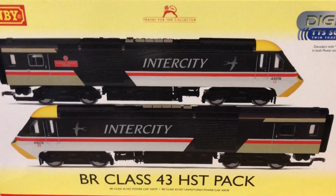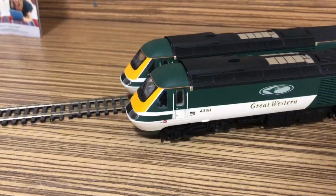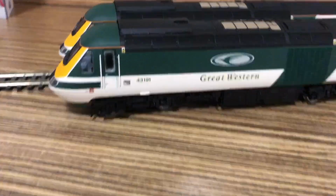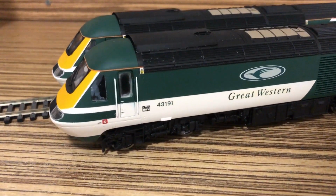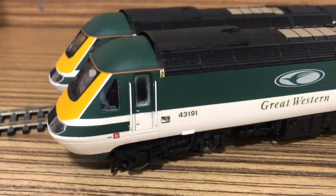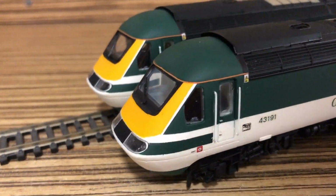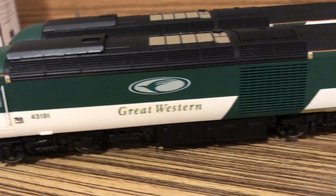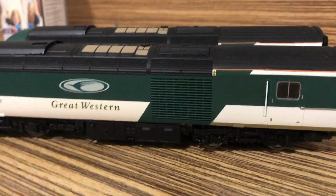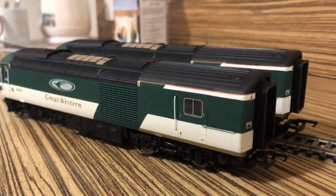So I will reveal now what they are. They are a pair of HSTs in the Great Western Merlin livery. It's my favourite livery of all time for the HST. I just think it's beautiful. I think it's classic, and it just looks great with a full rake of Mark IIIs.